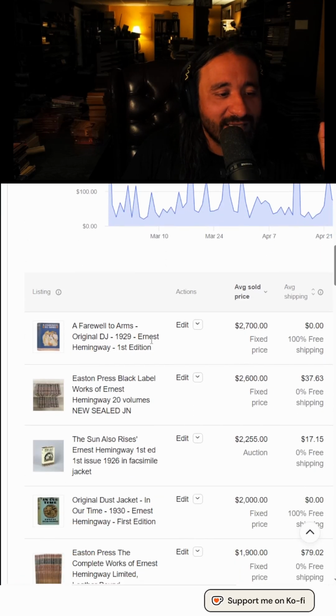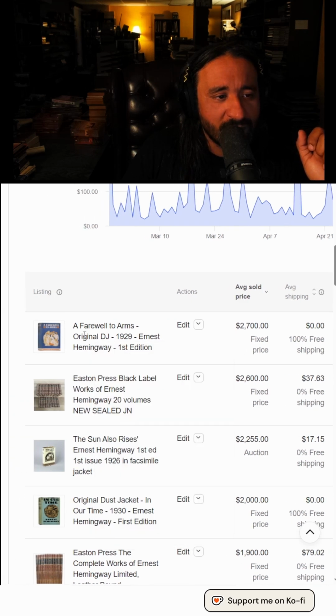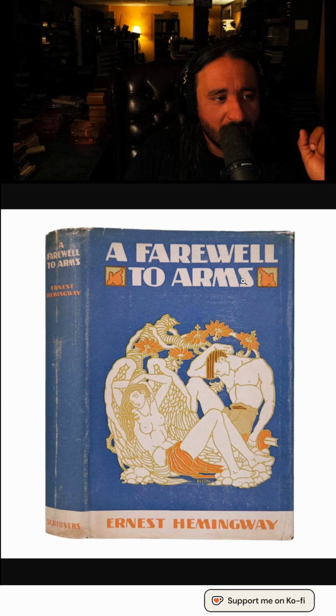But let's take a look at some Hemingway BOLOs, because these are pretty important BOLOs. For some reason, it won't let me highlight that one. Can we even see the image? That's pretty, isn't it? Where's my music?